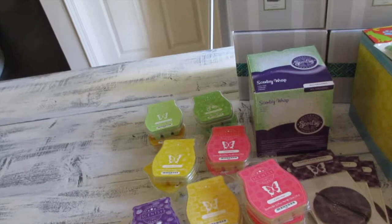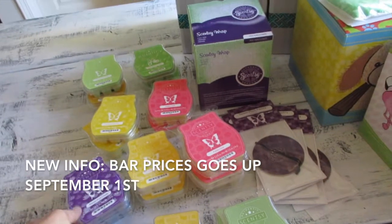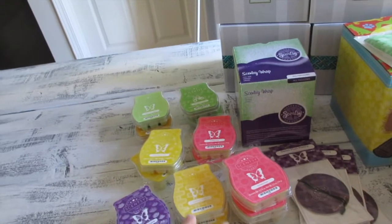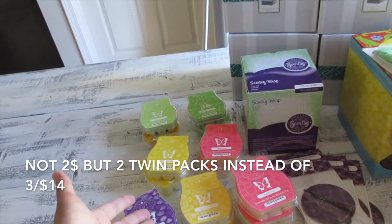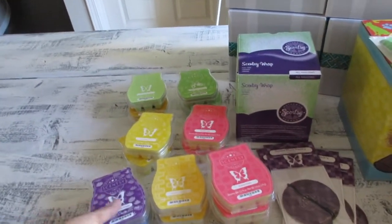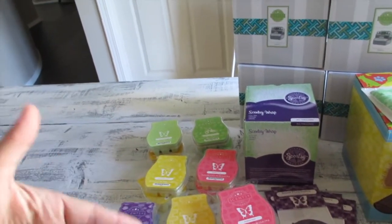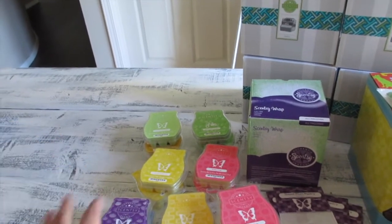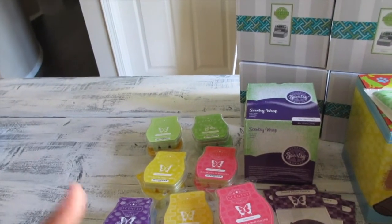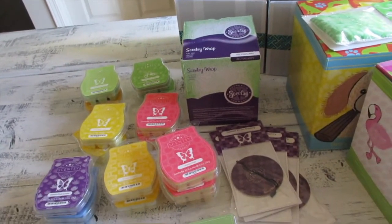The prices for the wax starting September 1st will be $6 each, or you can buy them as two twin packs, and they have to be the same scents. Currently, if you do the $6 for $25, you can have any scents that you want. That was the other reason I wanted to stock up on my favorites. I'll be placing orders for August so I can get it for $6 for $22.50 rather than $6 for $30 starting September 1st. So I'm trying to just stock up.